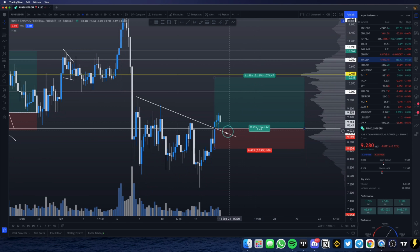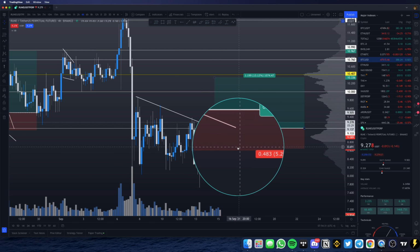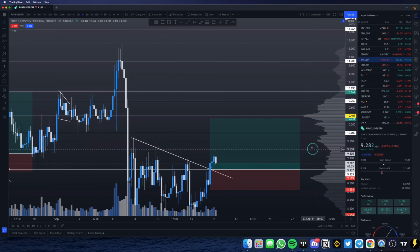Now, personally, I would look for the second retest of this trend line right here to show that it has truly flipped this as support, right? Previously, this was resistance and you have flipped it into support. But otherwise, any level above this level would be pretty good. This is where you would set your stop loss, right? Just right below a previous swing low, and those are going to be your TPs.